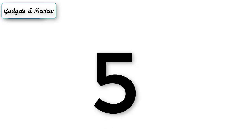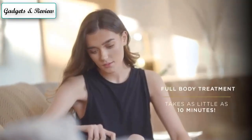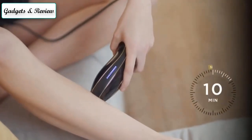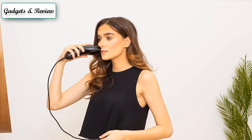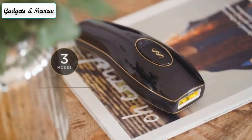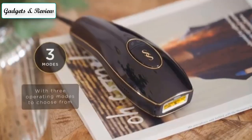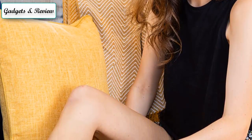Number 5. Smooth Skin Pure Intelligent Ultra Fast IPL Laser Permanent Hair Removal for Women and Men, Body and Face. The safest, fastest and most advanced IPL technology for permanent hair reduction. Made in the UK by the leaders in IPL, with over 30 years of experience. Visible hair reduction in just 4 weeks.